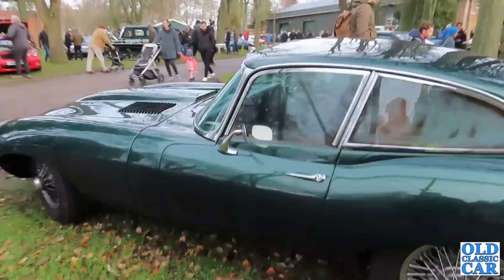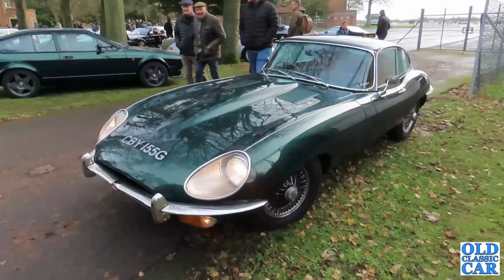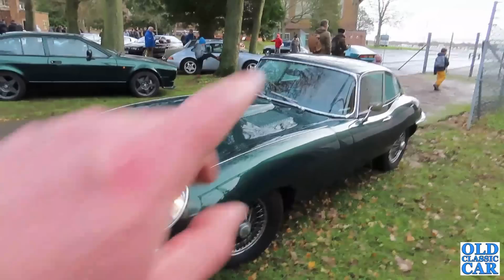E-Type fixed head coupe or roadster, which would you go for if you're in the enviable position of being able to afford one of these? I like the idea of a roadster on a nice day, but I think for 90% of the days and the weather we have here in the UK, if I could fit in, which I think I probably could, it'd be a fixed head I'd go for, and I think Harley would do the same.